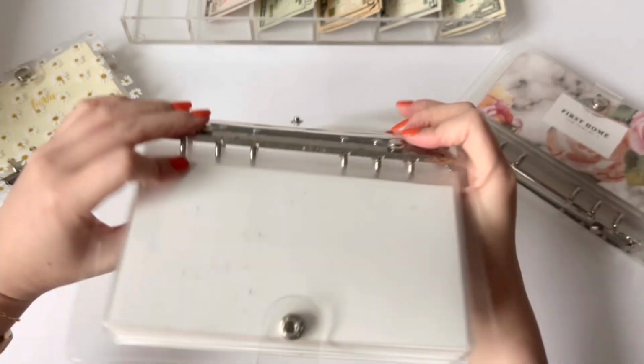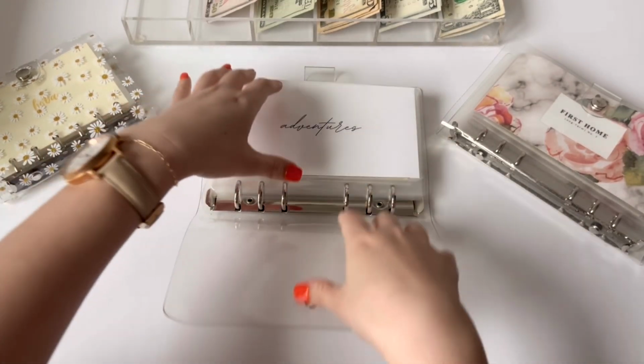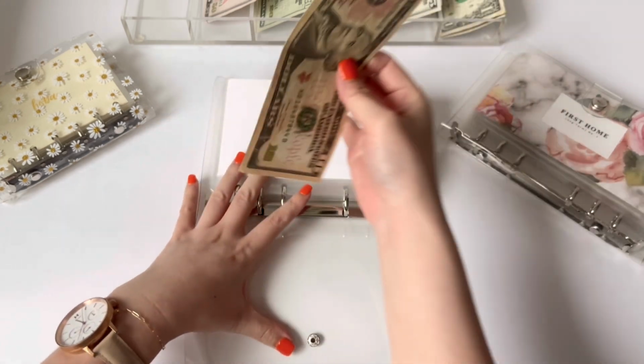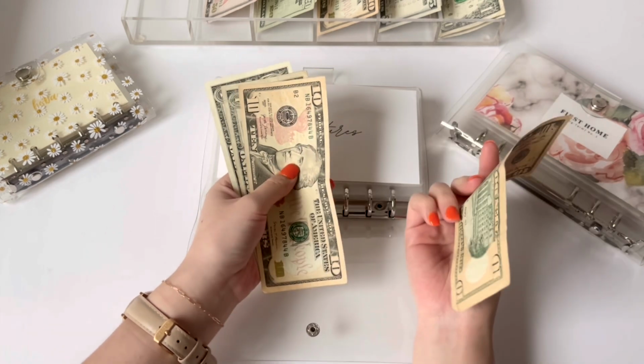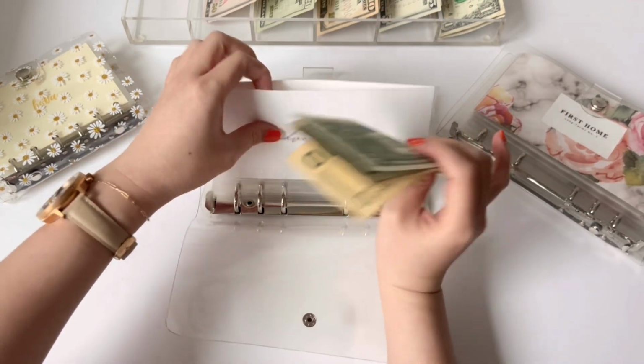And let me just again see if I can fold this binder back so it lays flat. All right, so Adventures is getting $10 and it's clearly not laying flat. Can you guys tell I'm struggling right here? All right, so 10, 20, 21, 22 is what we have in Adventures.